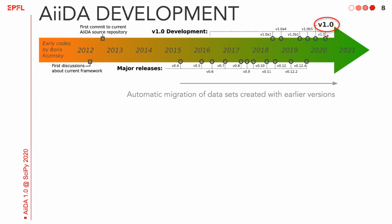Throughout its development, AiiDA has been used for production in scientific projects, and while the code has gone through API-breaking changes for version 1.0, we have ensured that datasets created with older versions of AiiDA can still be imported, queried, and operated on. Since preserving data provenance and reproducibility are at the core of AiiDA's goals, we have invested significant time and effort into writing and testing data and schema migrations, and you can expect us to continue to do so going forward.